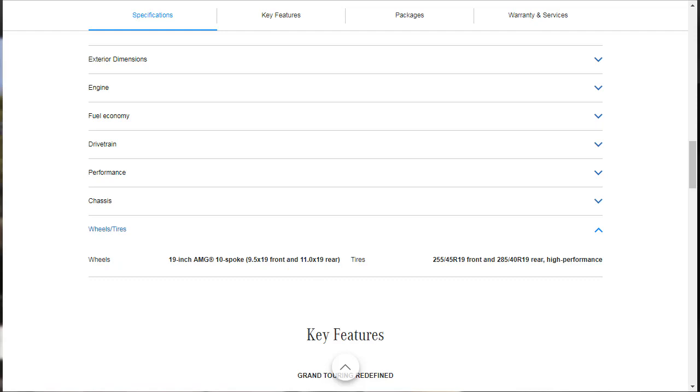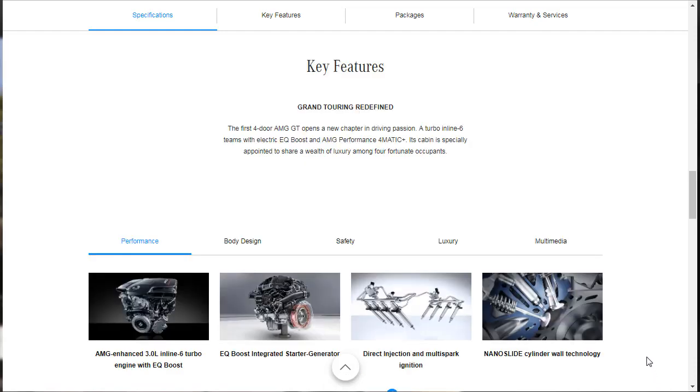So the standard wheels and tires are 19 by 9.5 up front and 19 by 11s in the back. They're 19 inch, 10-spoke AMGs. You're running 255/45/19s up front, and I guess an okay 285/40/19s in the rear. I would hope that the ones in the GT63 and the 63S are wider, like maybe 295 or 305 would be nice. Okay, let's talk key features.